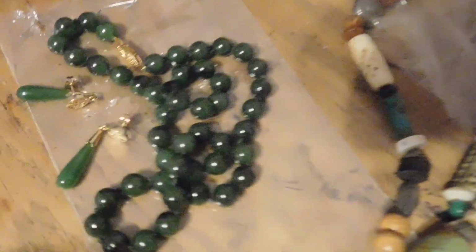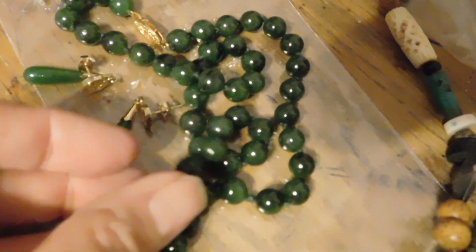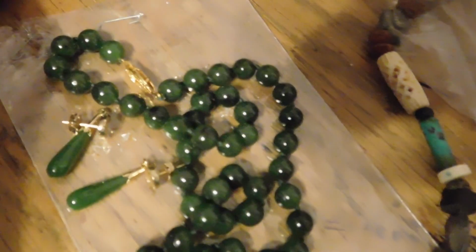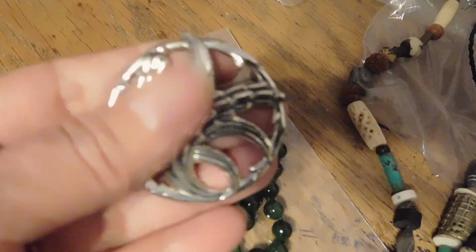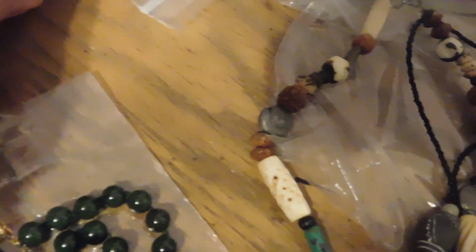And then this, I think I listed it this week, is the jade hand-knotted bead necklace and matching earrings, which sold for $38. Then we have this Danecraft sterling silver brooch from the 1950s, I would imagine. That sold for $38.